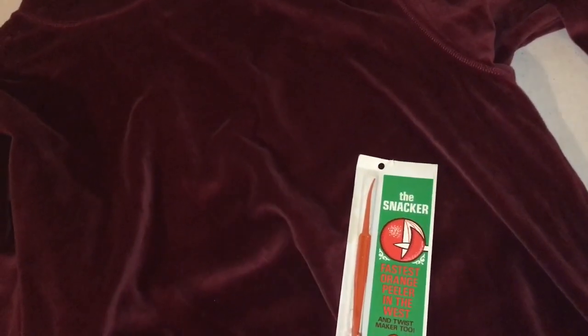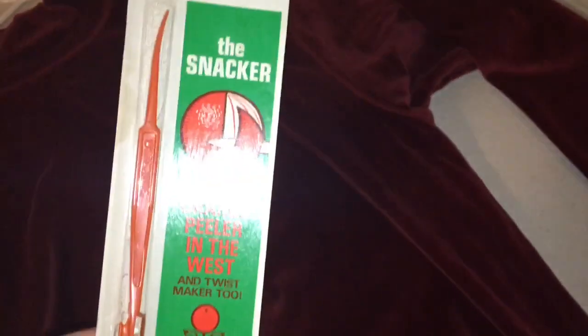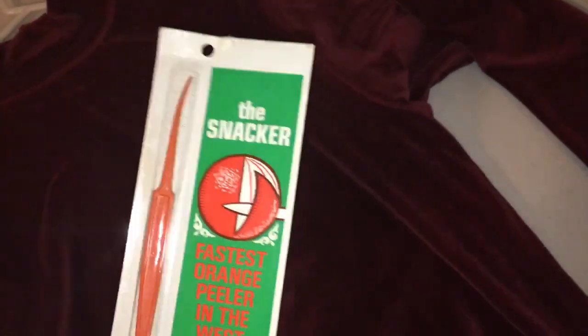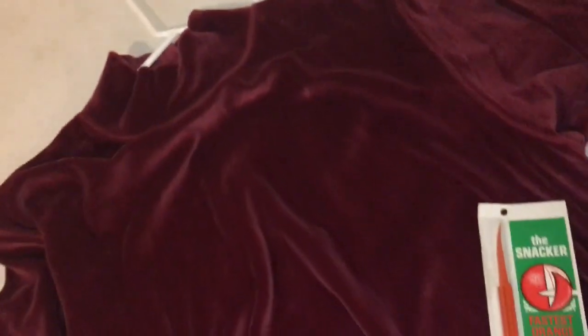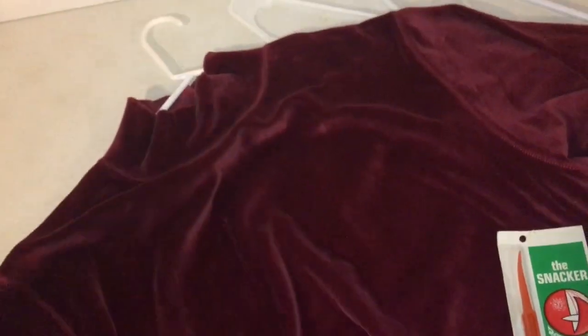It is now Monday morning and I had two sales overnight. This little vintage Sunkist Snacker orange peeler, I got it at a fill-a-bag sale, and it sold for $8.99. And then this is an Eddie Bauer women's tall extra large velour-like mock turtleneck that I got at Goodwill for under $2 on sale, and it sold for $24.99, and buyers paid shipping on top of those prices.